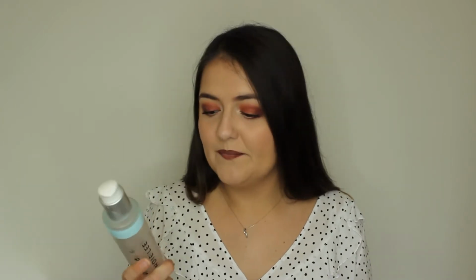I repurchased this and being a glass bottle, I dropped it in the shower and it was nearly a full bottle, and that was like a £30 bottle of cleanser that went straight down the drain, which was really heartbreaking. I was genuinely really upset. So I have repurchased it, but obviously in the meantime I had to just pick up another cleanser, so I'm using I think it's a Balance Me one at the moment and I don't like it as much. So I am looking forward to using that up so I can start using this again.